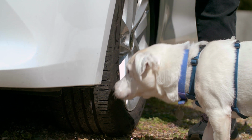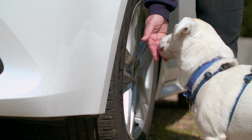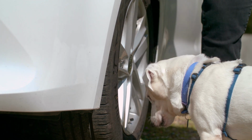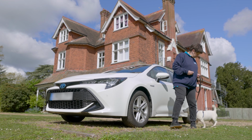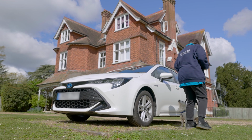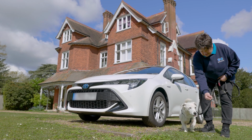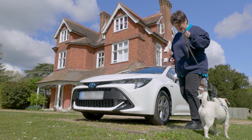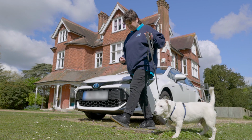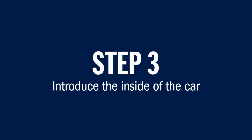Instead, allow them to make their own decision to investigate it when and if they feel comfortable. Reward them with a toy, a treat, or some praise anytime they calmly look at the car, move towards it, or even sniff it. Keep your sessions short initially, only doing a couple of laps around the car before taking a break. Continue these steps a few different times until your dog is comfortable walking near the car. When your dog is completely comfortable and relaxed around the outside of the car, you can move on to the next step. Step 3. Introduce the inside of the car.